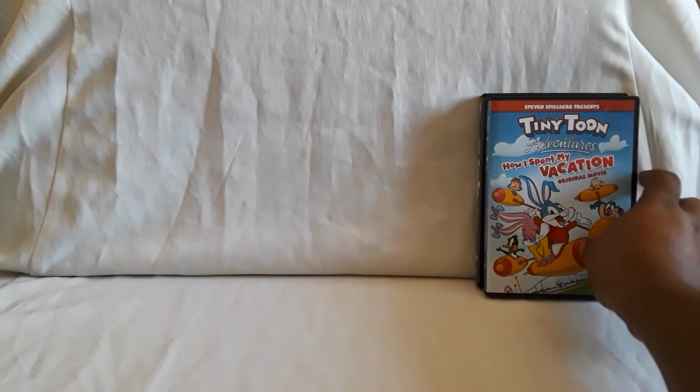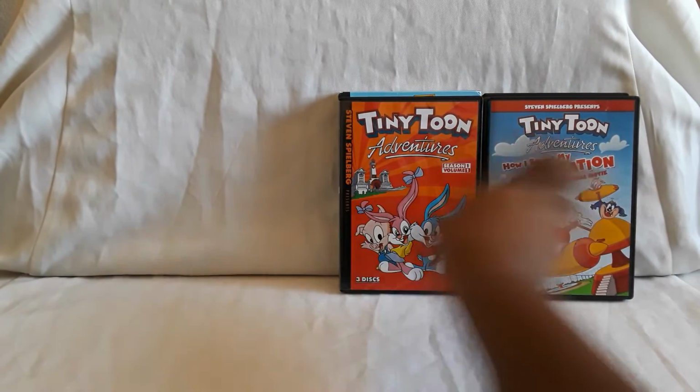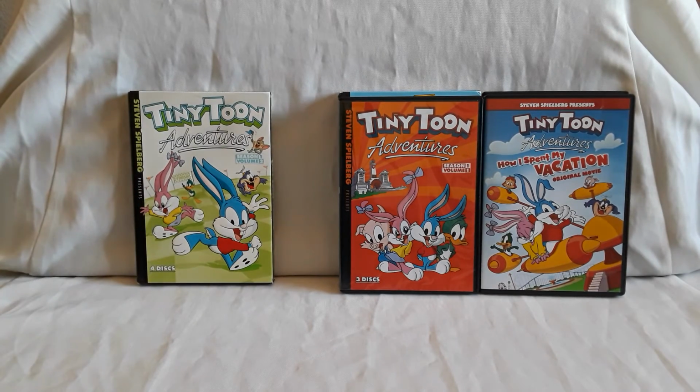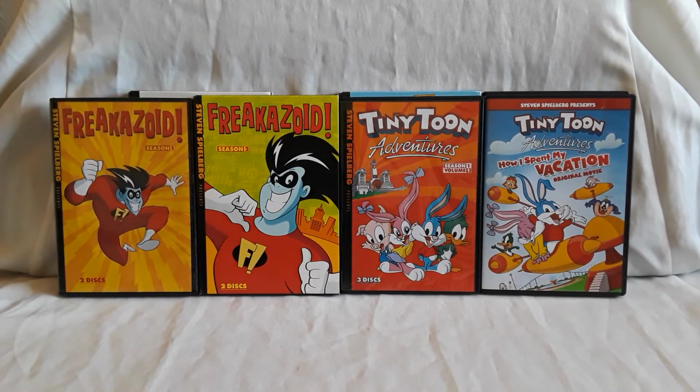Alright. And now let's go ahead and display these. So let's put those 2 right there. And put season 1 in the front. Alright. And put Freakazoid right over there. And there they are. All look good. So 2 really cool shows.